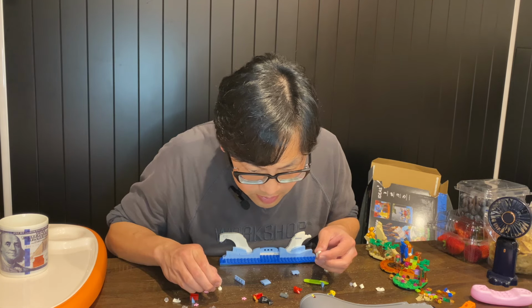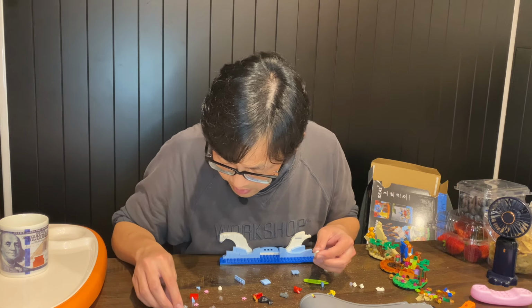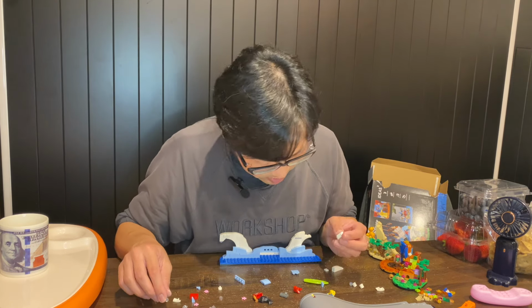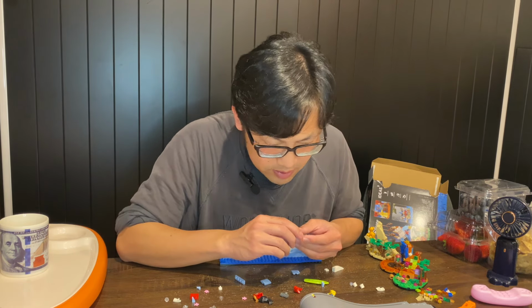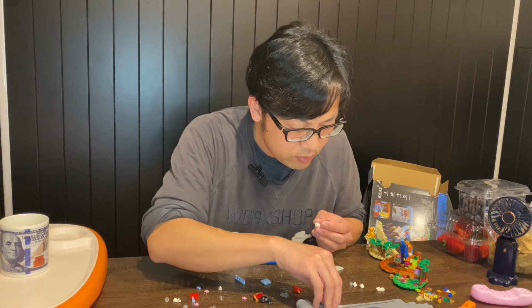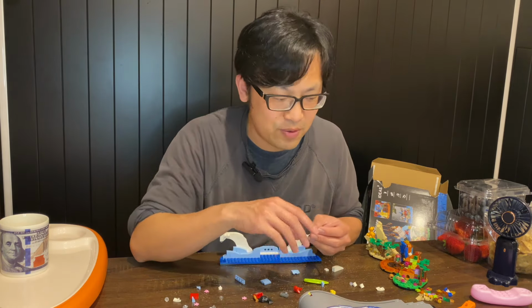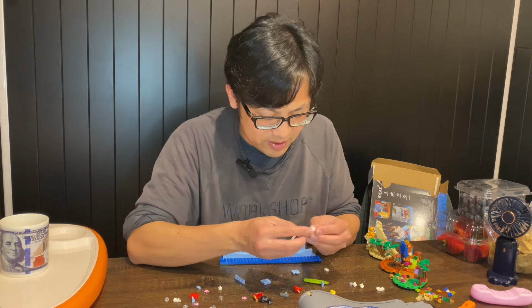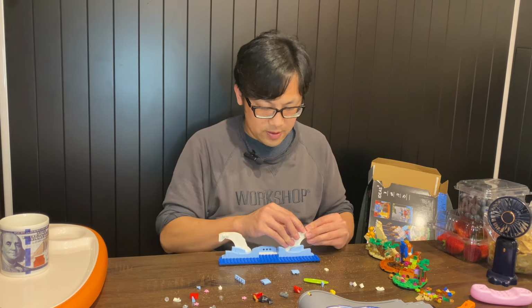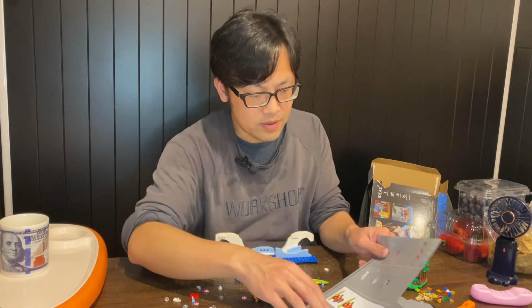Okay, so this one is the one. Okay, let's double check that. Oh, actually, they show the same picture. It's just that I didn't pay attention to it. Okay, it's a very nice creation of the wave.